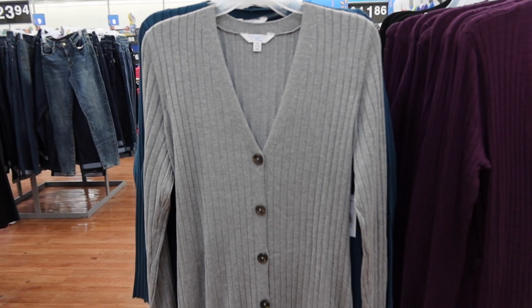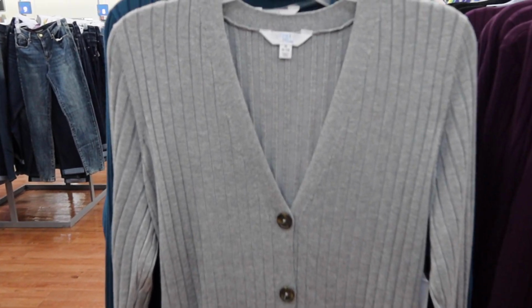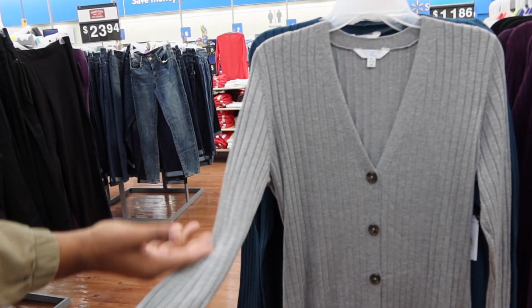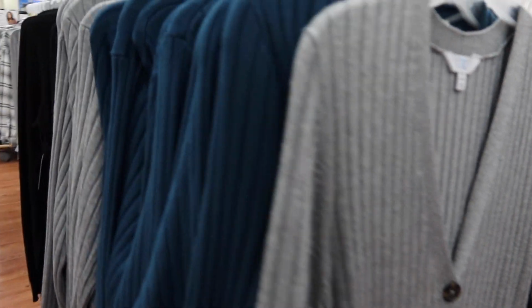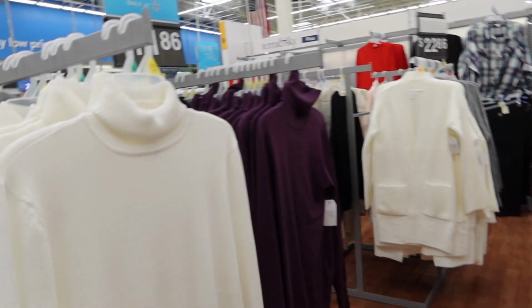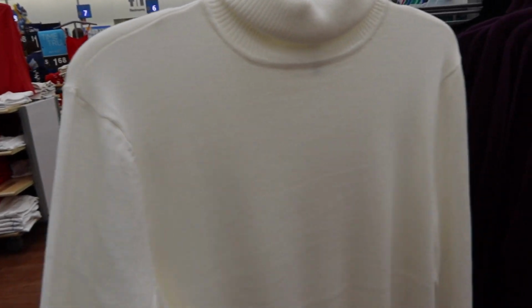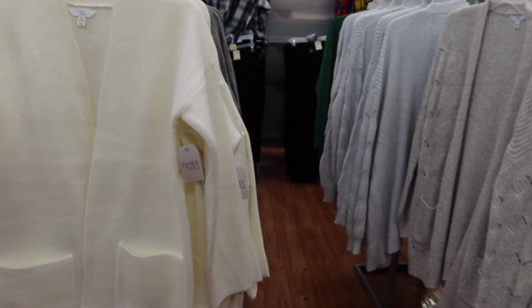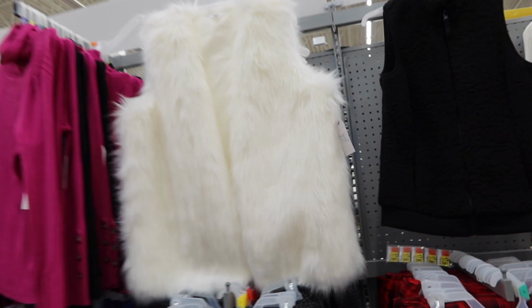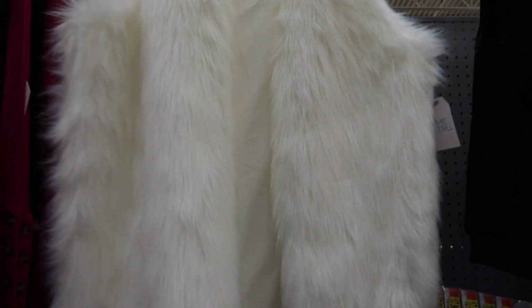You guys, look at this ribbed gray cardigan. It's so cute. They have them in different colors. Wow. And then here are the turtlenecks again. These sweaters are so nice. Ooh, they have fur vests. I like this. It's fancy.